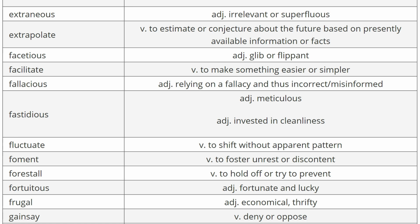And those are our words from D to F. That was really fun. If I get a big enough response to this video, I will keep going all the way to the end. It's fun for me to do.